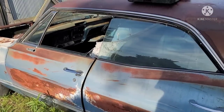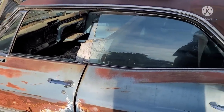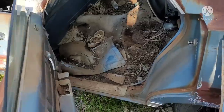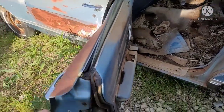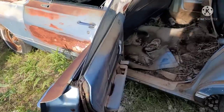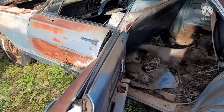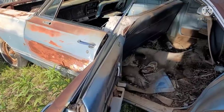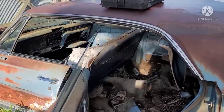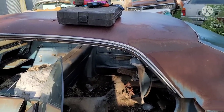Day two. Got the car dropped off in my lot. Got really, really lucky on this one that there's one door that still has a working latch. There's quite the problem with these cars that they get rust in these door latches, and then the latch itself is fine, it just doesn't move. I'm actually gonna split this video, and so I'll do the second video of showing how to undo those latches.